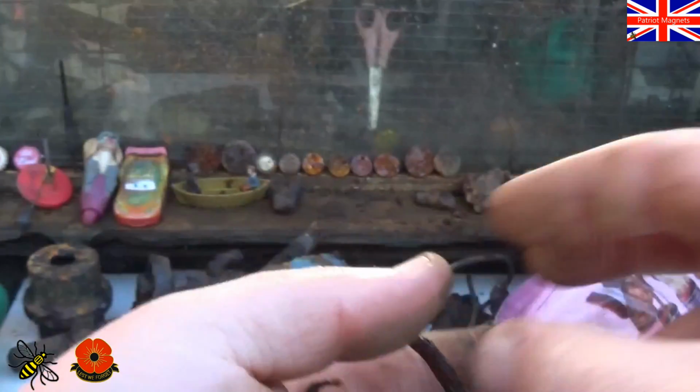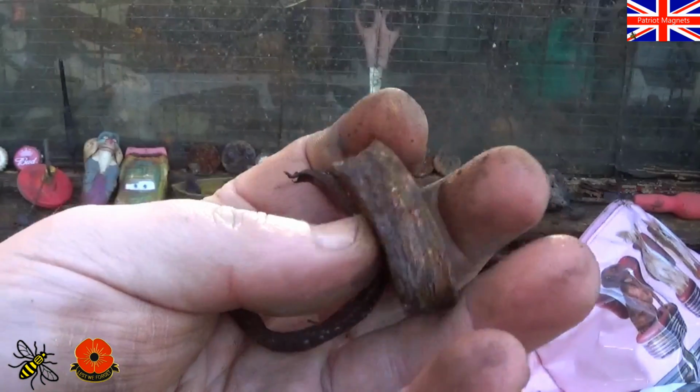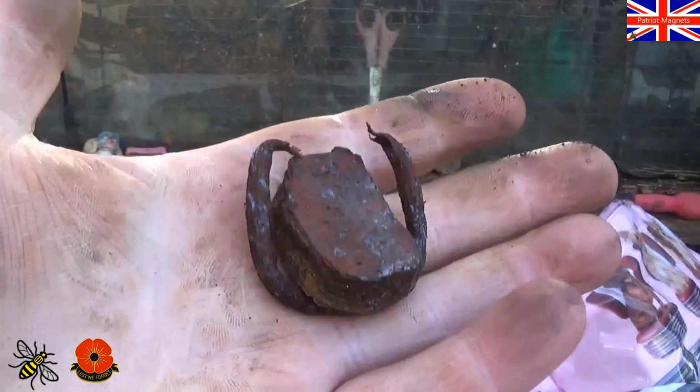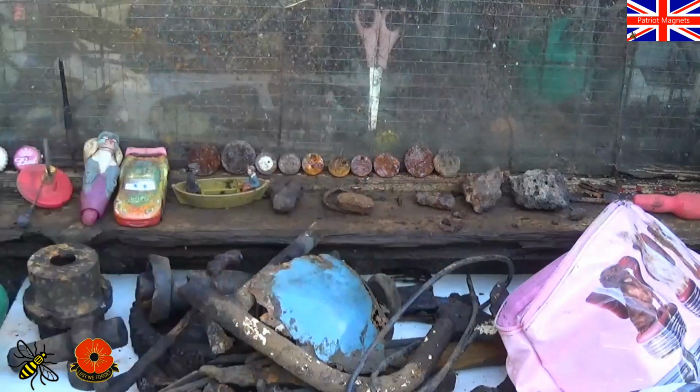But it just goes to show that clean up and crack open and soak these rocks, because you don't know what's in them. Obviously there's metal because you've picked them up. So there you go. I've got others to do over this side.